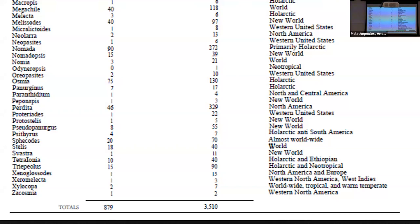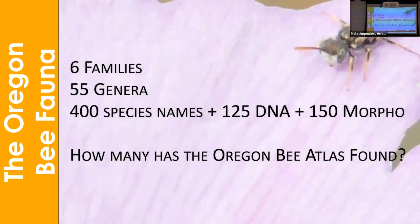But of course, some of those things we won't have. And some of the far northern boreal Arctic things that also occur in his distribution map there, we won't have. And so, how many do we have? Well, right now we have 6 families, 55 genera. We have 400 names. And so on that giant network, that included all 400 named bees.